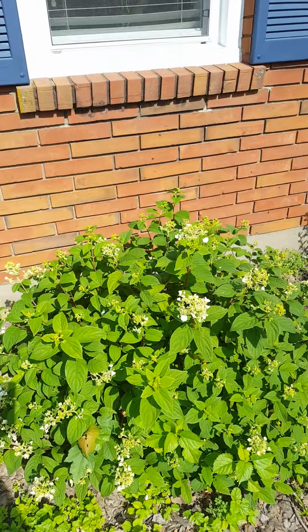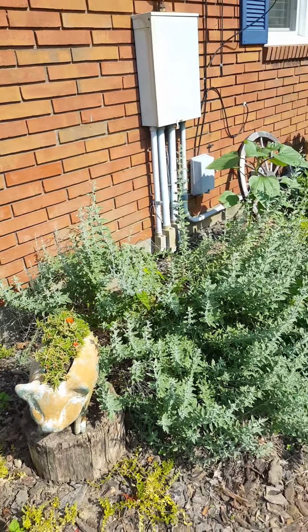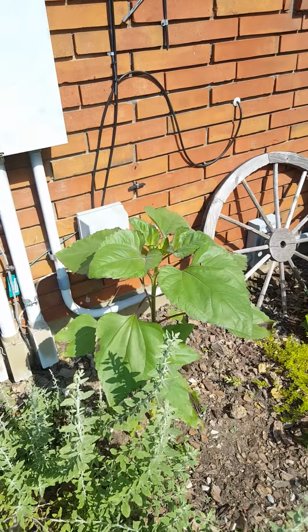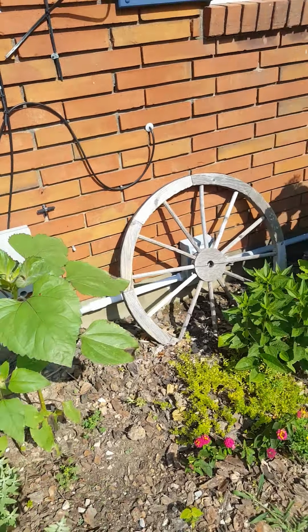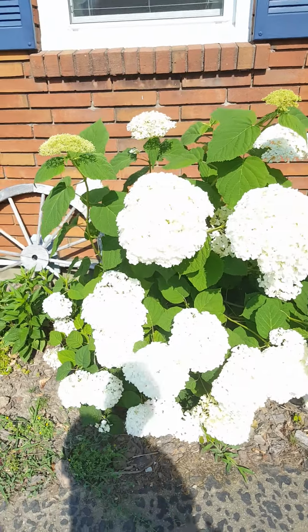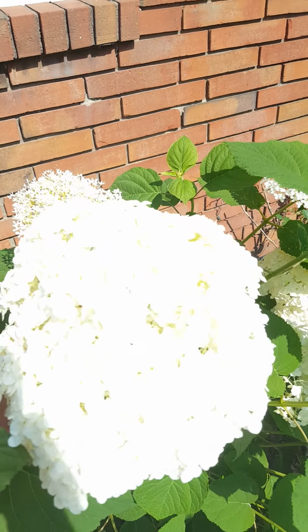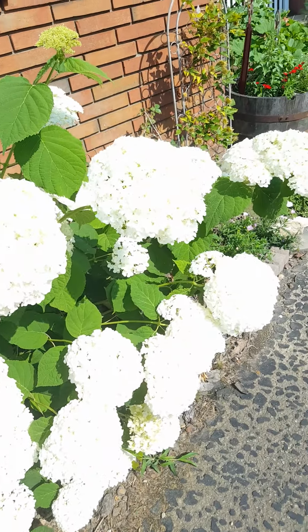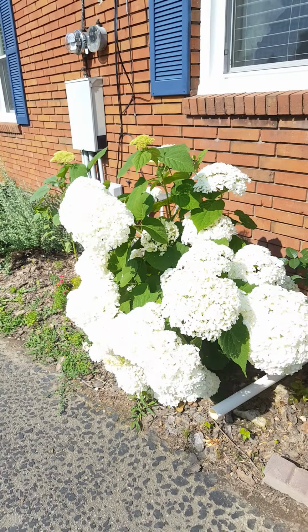This one's called Bobo, a hydrangea. It's just starting to bloom. We got rose moss in the planter, some burgundy sunflowers that I'm excited to see bloom. And this is just gorgeous. Again, I forget the variety, but it is a hydrangea. But look how big, and it's leaning over because it's so heavy. Very pretty.